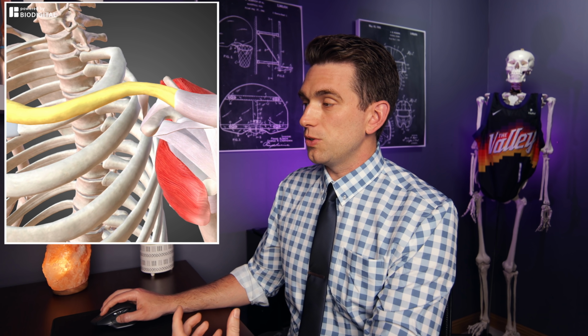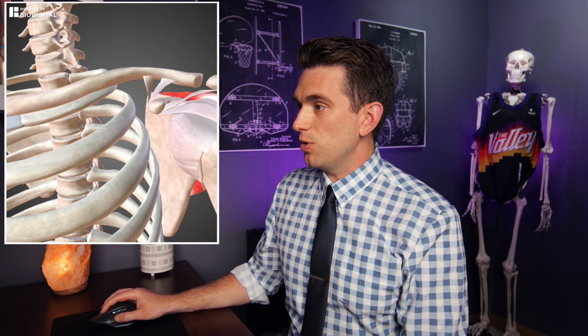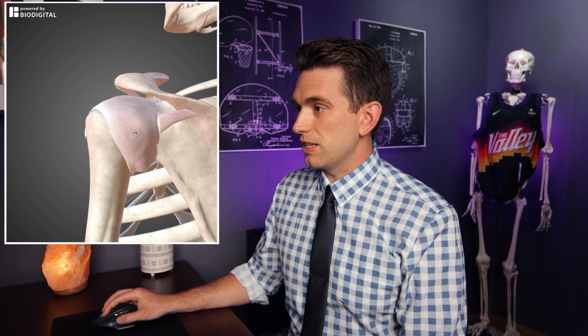Then, of course, we're going to have the various ligaments around the shoulder joint. So the ligaments that connect the clavicle to the acromion are what's injured when you have a shoulder separation. If we get rid of those, you can then see that joint underlying. And if we start to pull away some of our rotator cuff muscles, we're going to see first the capsule around the shoulder joint.